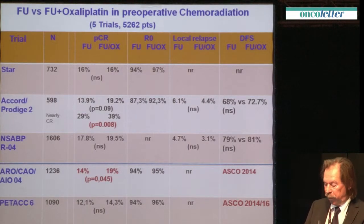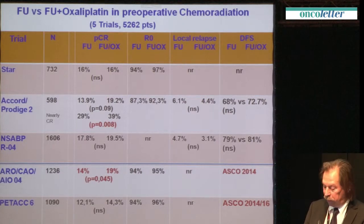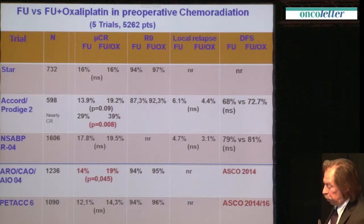So therefore we have 5 trials now, together with the ARO trial, which is the only one which showed clearly in the local response, the pCR rate, a significant difference, which was 0.045, which is significant, and the overall R0 resection rate is the same in all studies, more or less. There's no major difference between both arms in the R0 resection rate, which is high in most trials anyway.